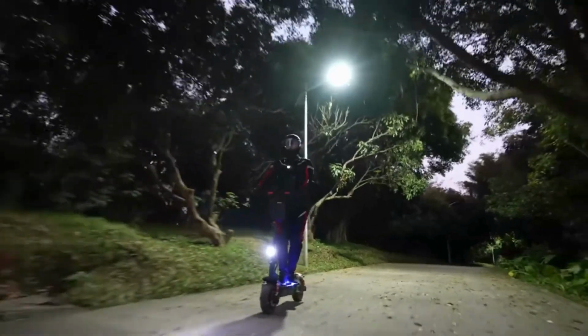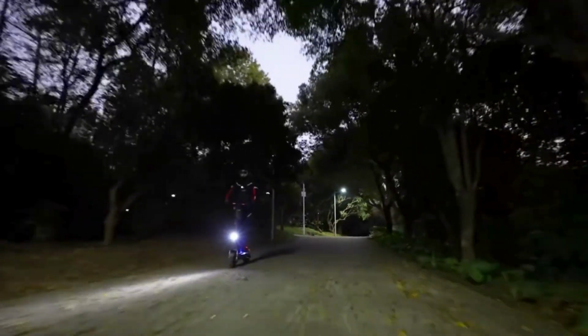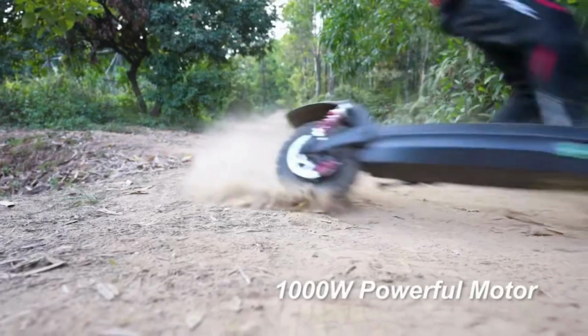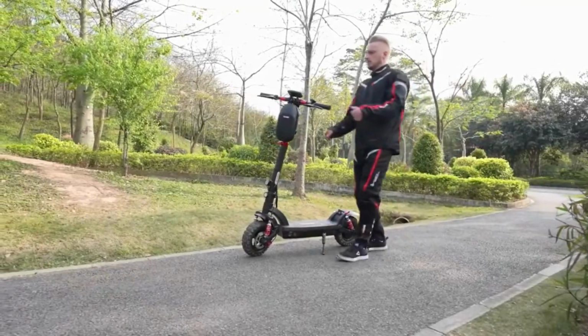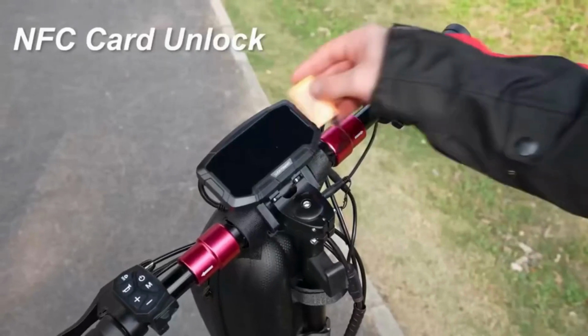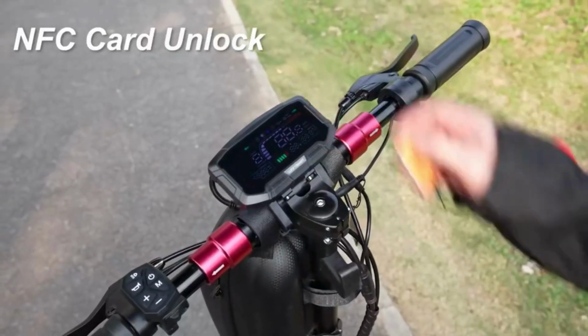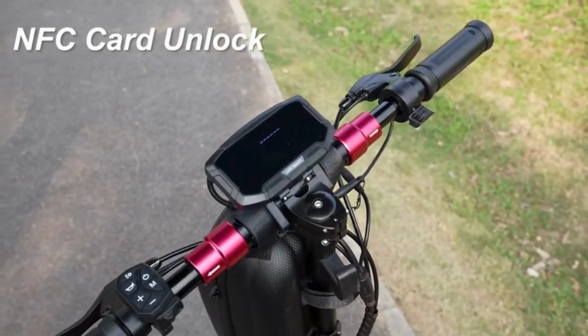rides, and recreational use. At its core, the 1000W brushless motor delivers powerful acceleration and smooth performance, allowing the X5 Plus to reach speeds of up to 45 km per hour, 28 miles per hour. This motor ensures strong torque for tackling inclines, quick takeoffs, and efficient cruising, providing a responsive and exhilarating ride every time. Whether navigating city streets or open pathways, the motor offers a perfect balance of speed, efficiency, and reliability.